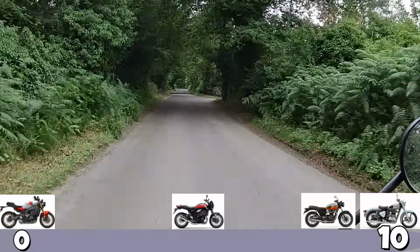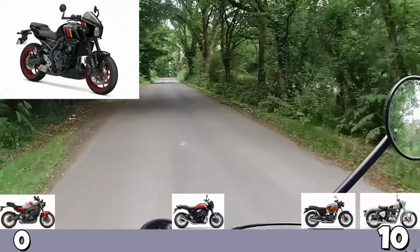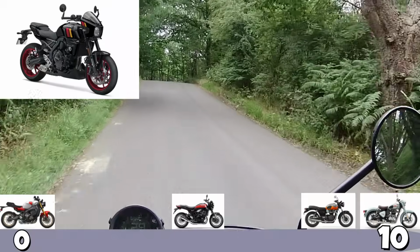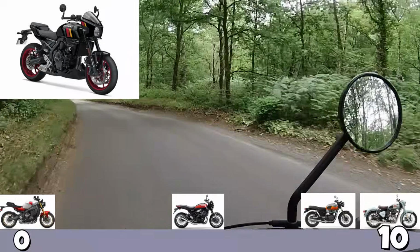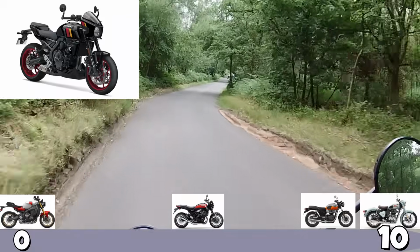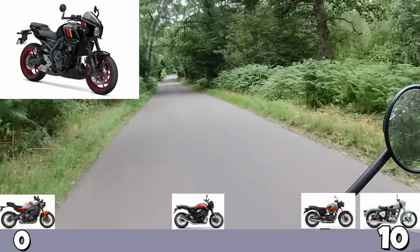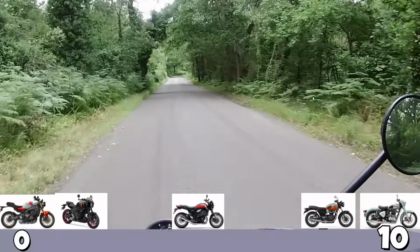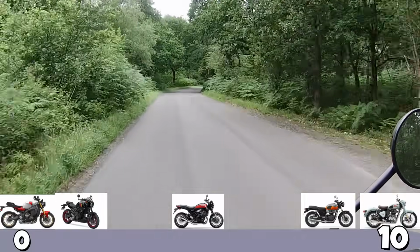So where would we put these new Suzukis on this scale? Well, for me, they're certainly more towards the 0 than the 10, obviously. In fact, I think they're pretty close to the Yamaha, so I would put them at about a 3, maybe a 2. And I'm talking specifically here about the TT rather than the T. The only difference between them is that the TT has the front fairing and the bodywork, and the T is a naked version of the same bike.